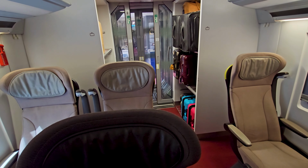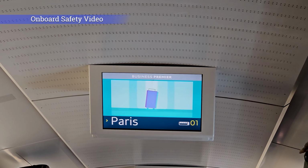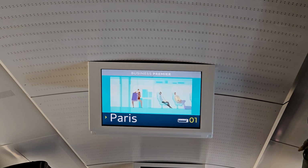The journey takes approximately 2 hours and 15 minutes, making it one of the fastest ways to traverse the English Channel.